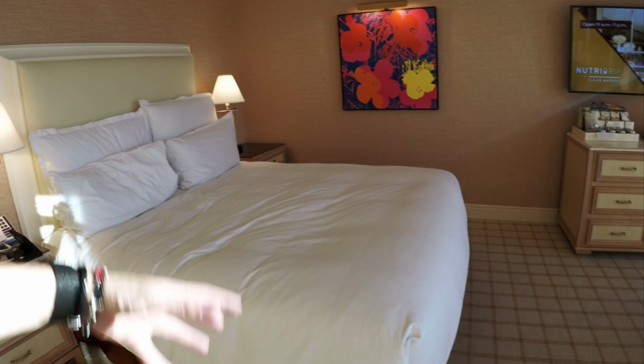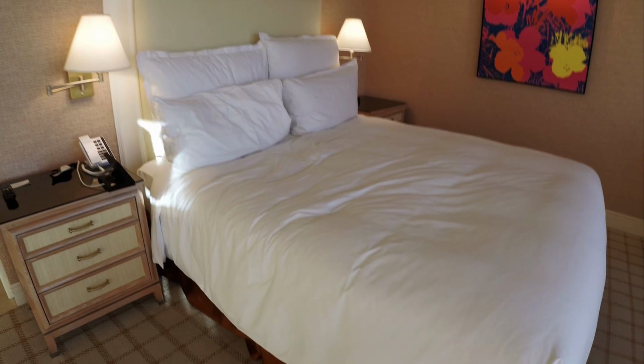Let's check out this couch. You can definitely sleep here. You definitely crash there. I'm sure many people have. All right, last but not least, let's get on to the mainstay of the room. Let's check out this bed.